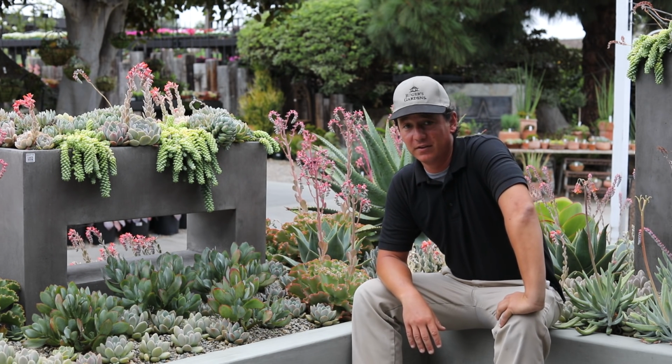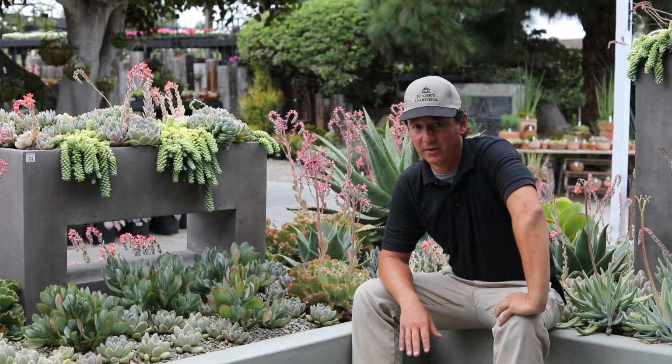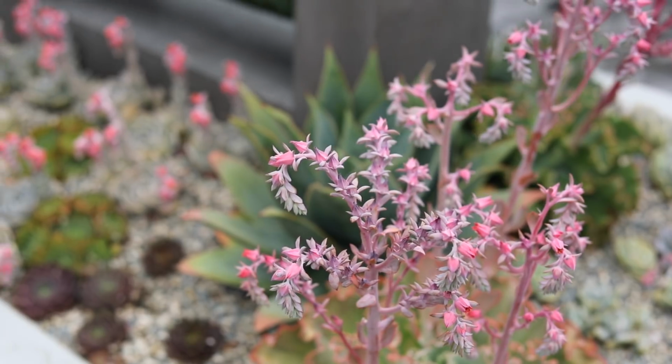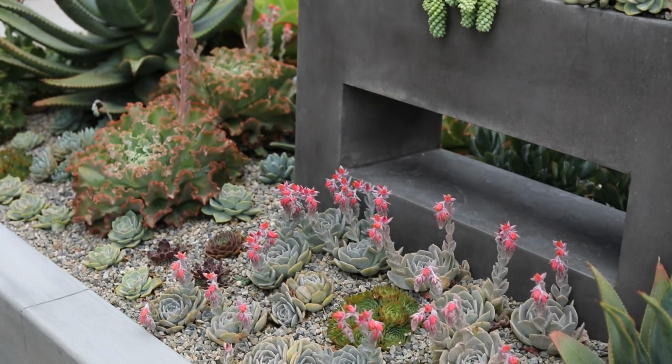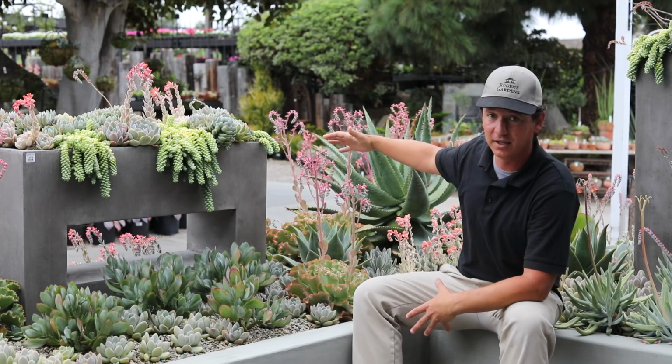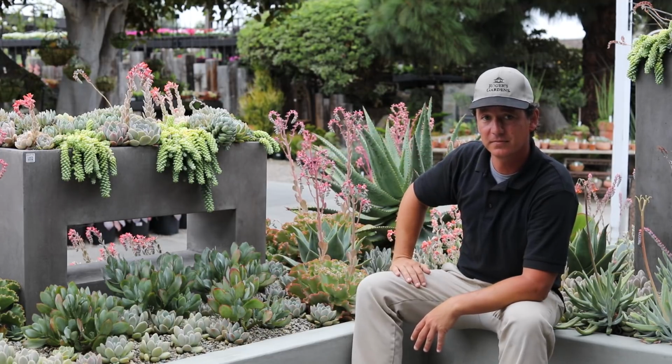So one of the great benefits of this garden is it's extremely drought tolerant. Once established, not going to need a whole lot of water. And one of the other benefits of the garden is obviously all the foliage and color textures that you get. The flowers on some of these Echeverias. A drought-tolerant garden does not have to be dull. It can still be bright and beautiful.